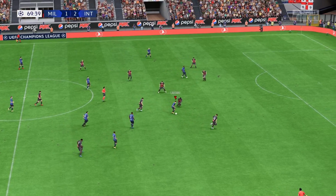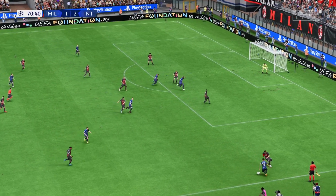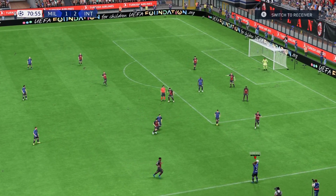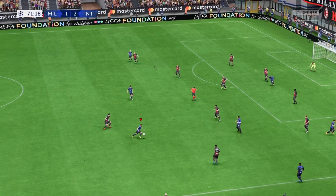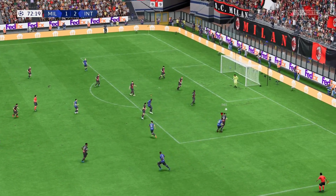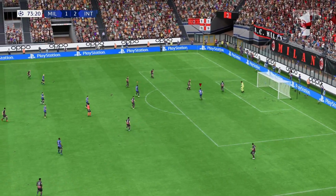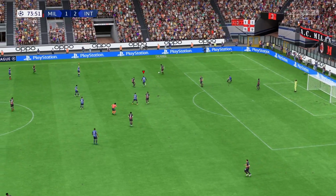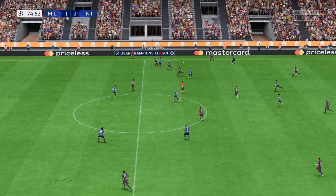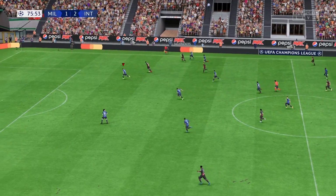Martinez moving forward effectively. Wonderful challenge and a throw-in coming up. Calhanoglu. Davide Calabria. Asllani. And that's great work to make sure it didn't go over the line.